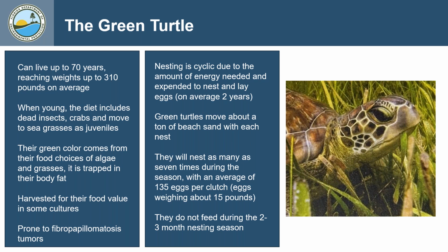Green turtles usually nest high on the beach, close to the toe of the dune. They're late to the nesting game, arriving to nest in early June, with the hatchlings due in 50 to 60 days after the nest is laid. Like most nests, the warmer the sand temperature determines the sex of the hatchlings. So we like to tell people hot chicks and cool dudes. So if the temperature is warmer, it produces more females. If it's cooler, it produces more males.